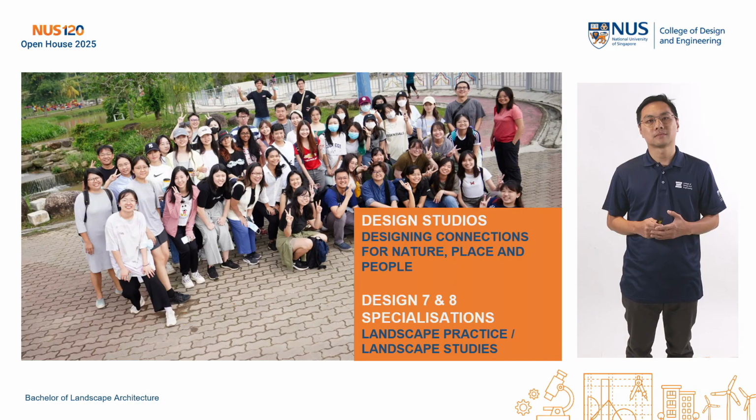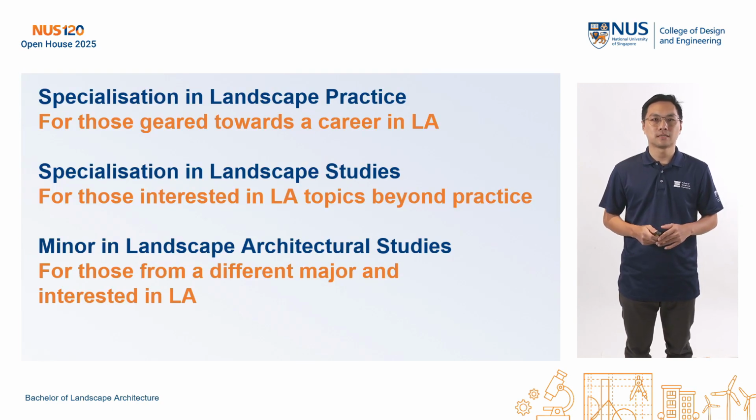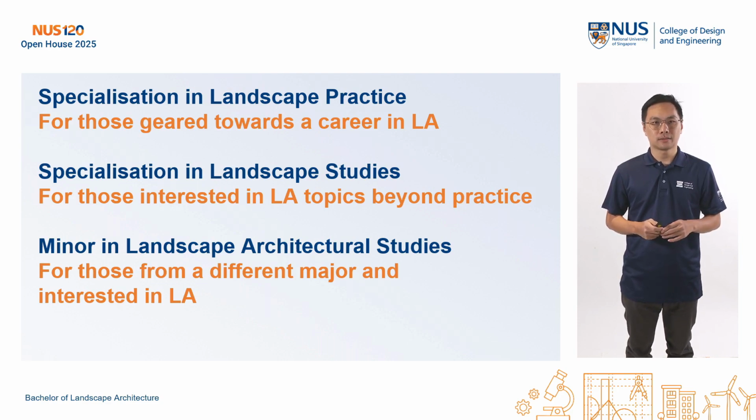twice. The NUS Bachelor of Landscape Architecture program offers 2 specializations and 1 minor relating to landscape architecture. For the landscape practice specialization, the focus is to prepare students who wish to enter the practice of landscape architecture. The courses are designed to bolster their understanding on how to design and build actual landscape projects upon graduation. The landscape studies specialization, on the other hand, seeks to deepen and broaden our students' understanding of more advanced topics in landscape architecture beyond just practice.